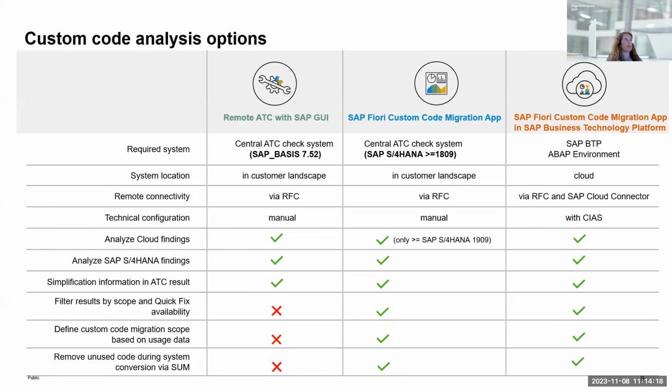If we summarize which custom code analysis options are available, you can still use remote ABAP test cockpit within SAP GUI based on SAP Basis Release 752. But in this case, you can execute S/4HANA readiness checks over your custom code, but you will not get information about which issues can be fixed automatically using the quick fixes, and you will not be able to upload the usage data or create deletion transport for your custom code. These deficiencies are not there if you use the custom code migration app.